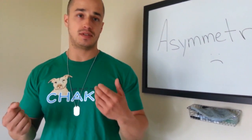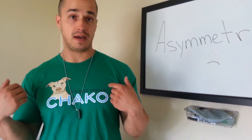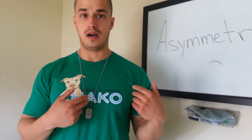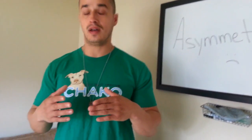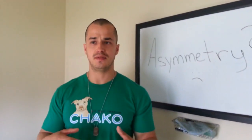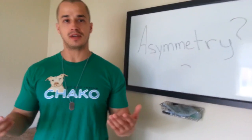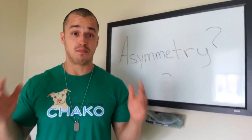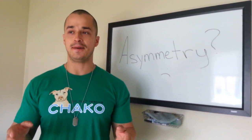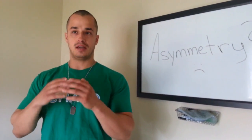When people think of symmetry, they think left to right: does your right bicep match your left bicep? That's not necessarily what symmetry is in bodybuilding. I even heard the one where, do your calves match your delts? If that were the case, I'd have some really crappy symmetry. But no, symmetry is more so just in bodybuilding terms.